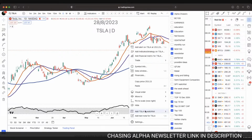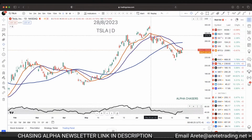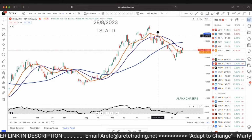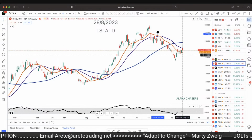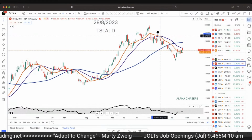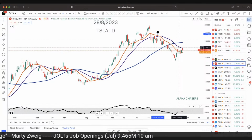So the way that this works for me in my noggin is this. It's very simple. I've got a 12-22 cross. That 12-22 cross has to negate. How does that negate? By giving me another cross. Until that 12-22 cross negates, the longer time frame moving average is my resistance. Look where we stopped.